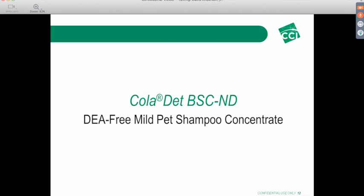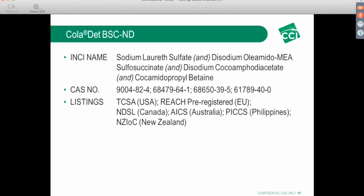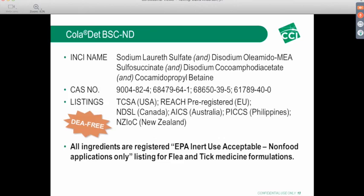All right, we're going to move on to the next product, which is Colodet BSC-ND. This is a DEA-free mild pet shampoo concentrate. And when you look at the INCI name, not a lot of things really stand out here. It is sodium laureth sulfate-based material. It's got a wide variety of approvals around the world, which is good. The real thing about this product is, of course, it's DEA-free. And here in the United States, all of the ingredients are registered on the EPA inert list.